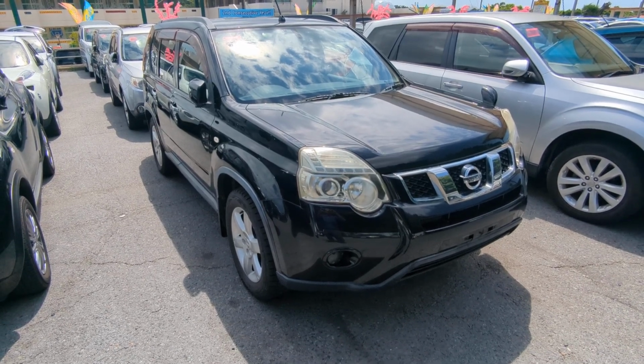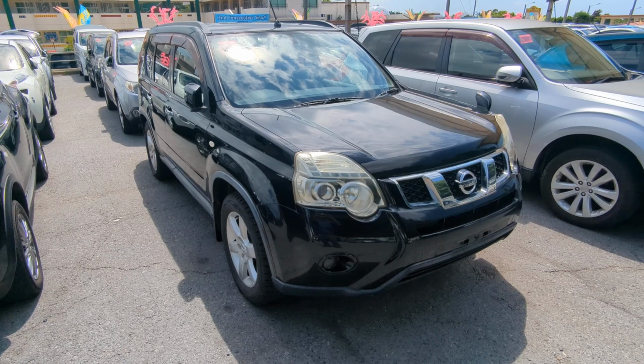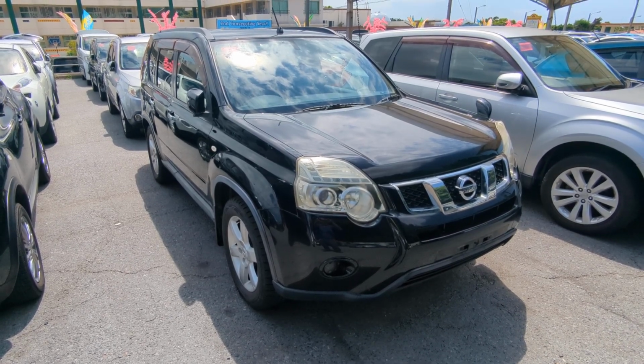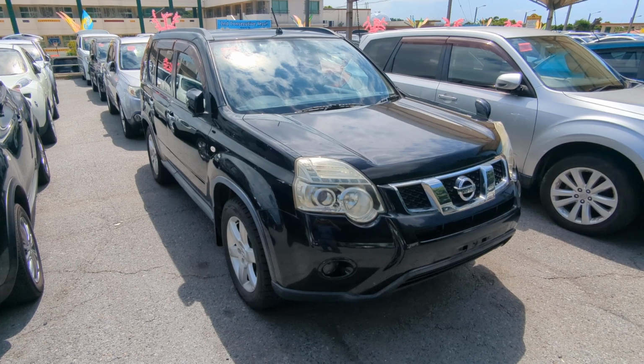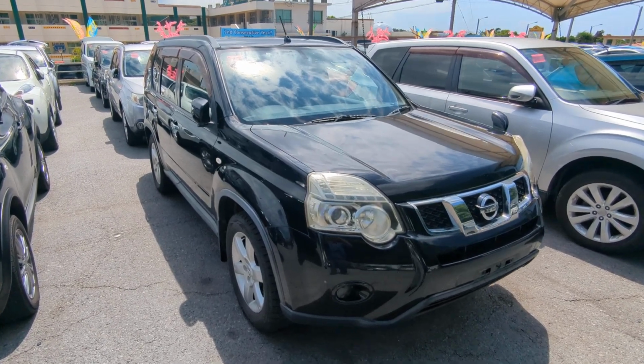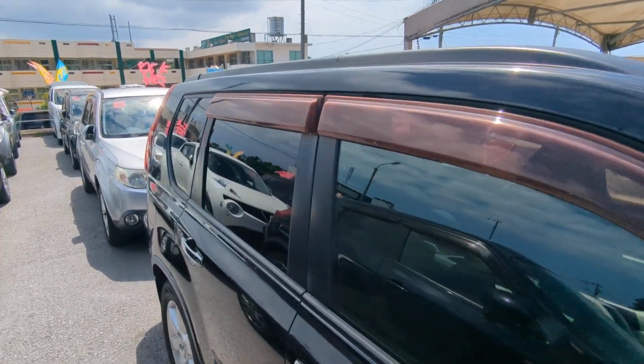Now, I do have two ways to pay for this. First one being US dollars cash outright, which could get you a larger discount. Or take advantage of 0% financing for 24 months with zero down. Yes, we don't have a down payment requirement, but if you want to put something down, reduce your overall monthly payment, you can. A lot of our customers do like $500 to $1,000. Some do half, some do more. Up to you.